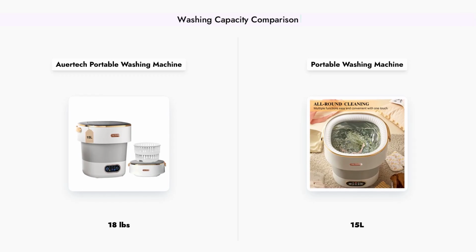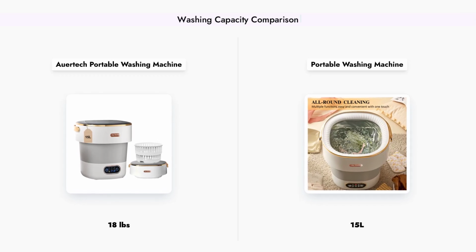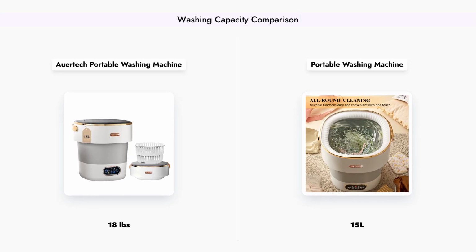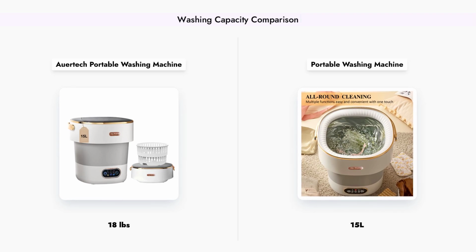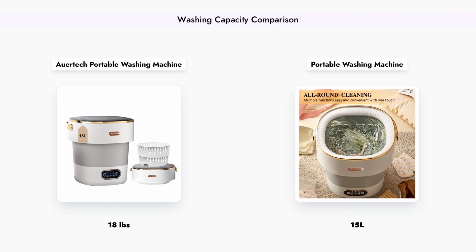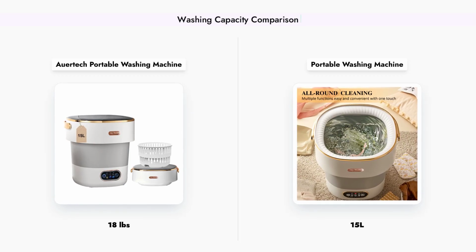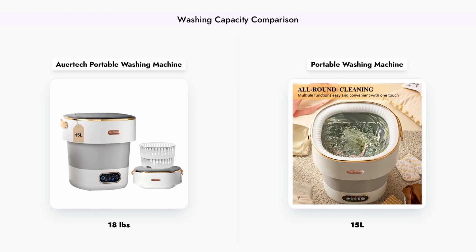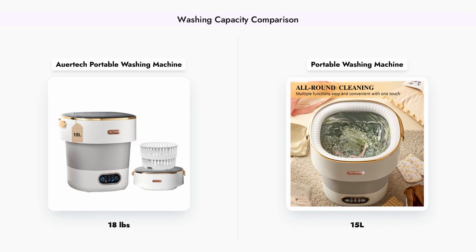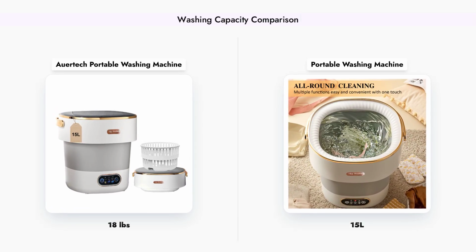When it comes to washing capacity, the Auertech Portable Washing Machine offers a significant advantage with its 18 pounds capacity, allowing you to wash larger loads at once. In contrast, the Mini Washer has a capacity of 15 liters, which is suitable for smaller, delicate items. This difference in capacity can greatly affect your laundry routine, especially if you have larger items to wash.